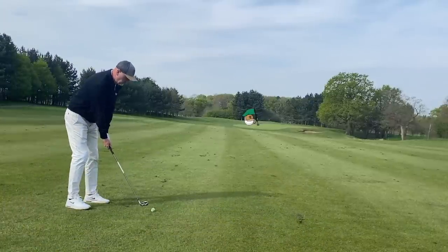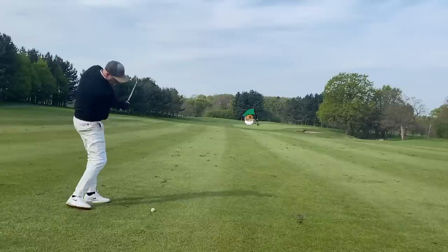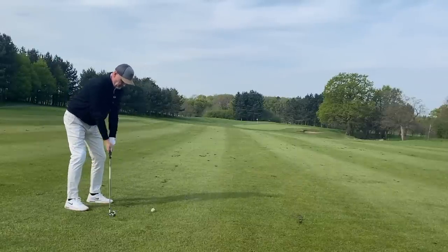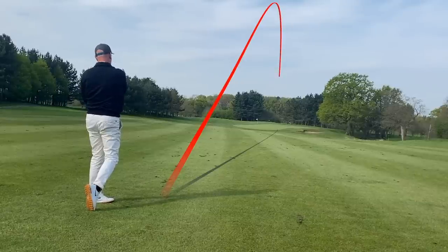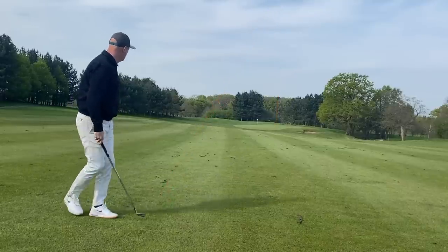It's just 125 into a flag that's tucked to the left. Not a lot of room past the flag or to the left of it, so this one is going to be hopefully a little bit of a cut, and you want it to finish right of the flag, and that's a safe shot. It's pin high, a decent second shot, more than happy with the way that started.